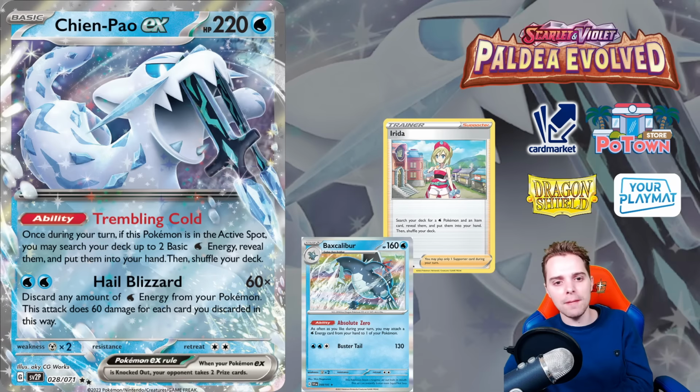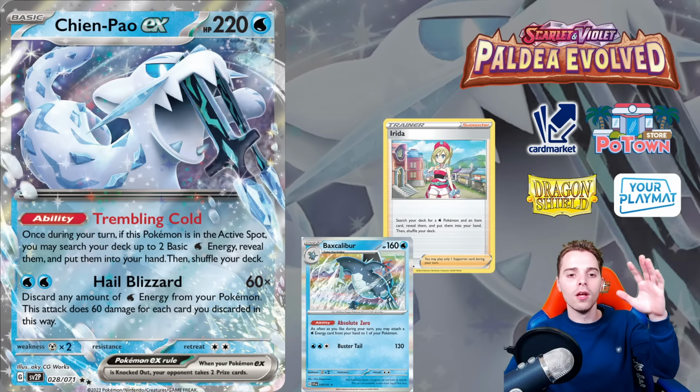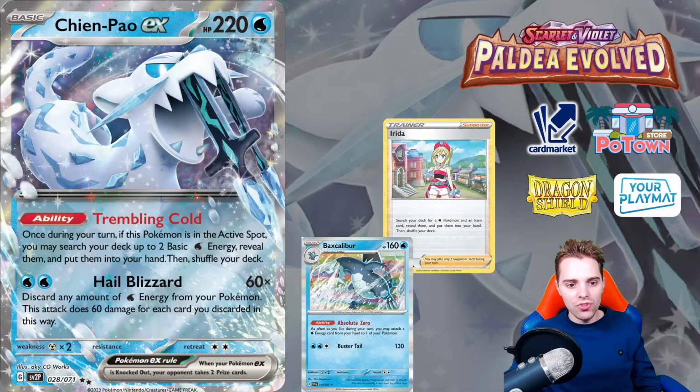And Hail Blizzard actually slaps 60 damage for every water energy you discard from your Pokemon, as many as you like. So with 4 energies discarded, 240, slap. Unfortunately that Capacious Bucket is no longer in the format, otherwise this would be so broken. Very strong archetype, and we'll see how it goes. You could also be playing the Baxcalibur with some other attackers like Kyogre, which is able to slap for 180 damage onto the opponent's bench Pokemon. So there's a lot of great water types in the format. Explore and have fun creating this new archetype.